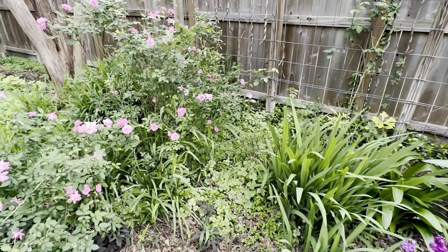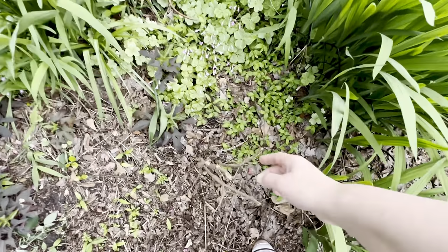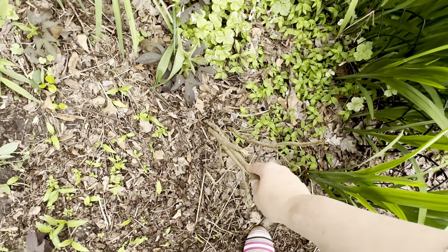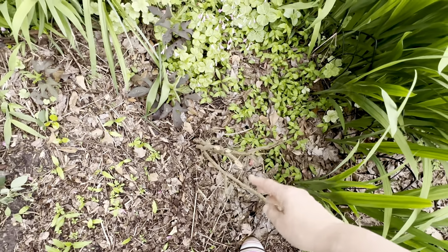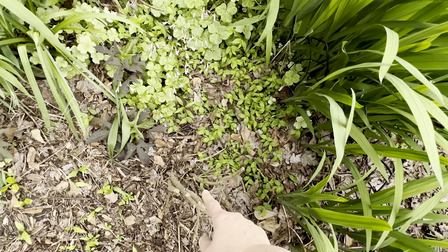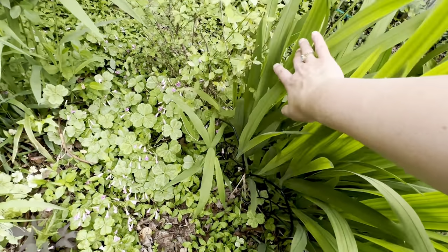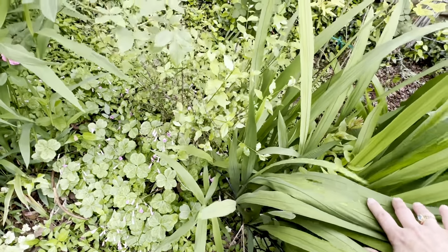And the, let's see if I can get back here. This, I think, died in the freeze. This is a porter weed, and my porter weeds in the front yard have come back just fine. Leafed out, they look good. I don't know, I think maybe this died in the freeze. And then this is the dwarf Barbados cherry, which has come back quite nicely.